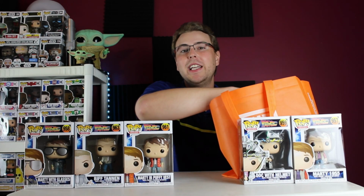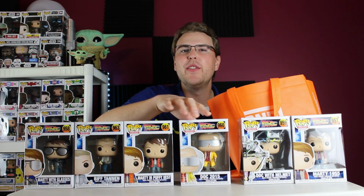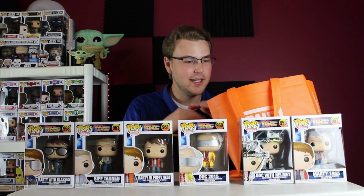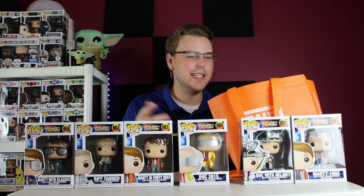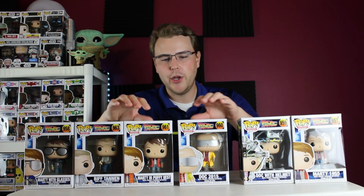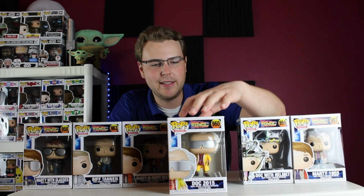Anyways, last one here, and we've got Doc from 2015. From the future, now the past. Kind of doesn't make sense anymore, but at the time, obviously, it was the future. Love this Doc Brown right here. Super, super cool. Looks just like he did in the movie. Super detailed pop. This is Doc from 2015. Here's the side of the box for you guys.